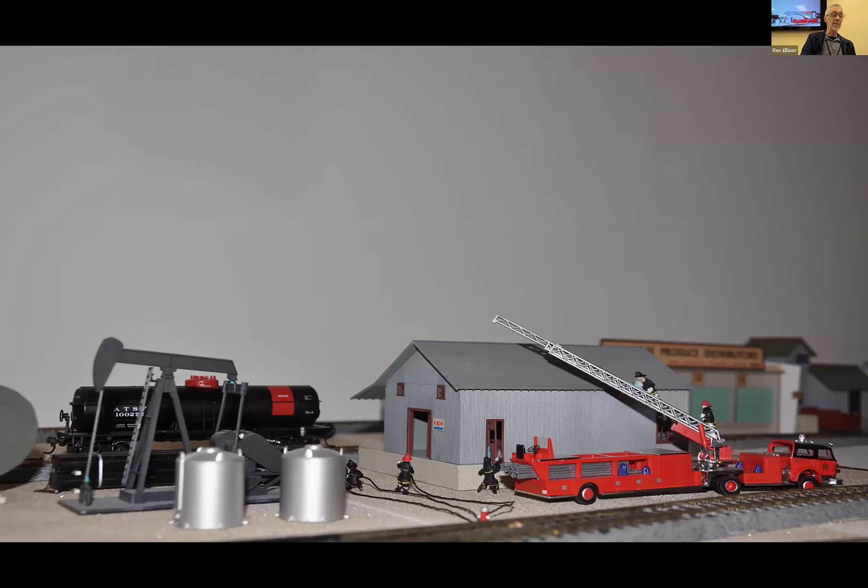Okay. It's a secret. That's good news. Yes, yes. So the American LaFrance aerial ladder is from Bush. The fire crew is Woodland Scenics. The Horsehead pump is Cornerstone. And the warehouse is a Grant Line that got heavily modified.